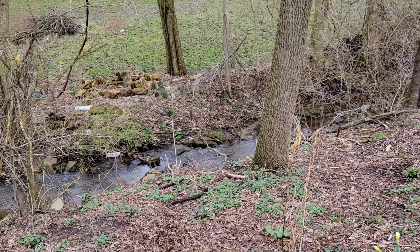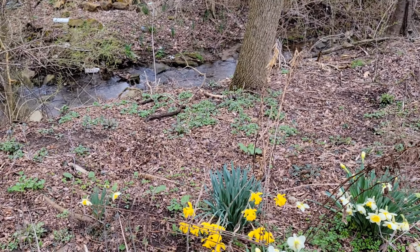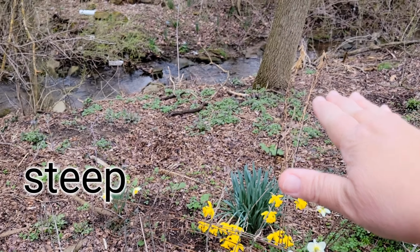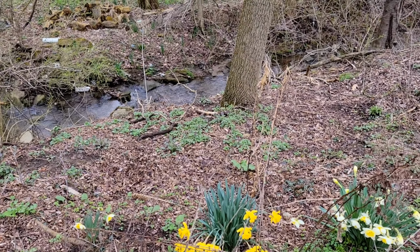Our little creek is flowing. I'm not going to walk down this area. It goes pretty good ways down there. And it's more muddy, of course, so I'm not going to do that. But I'll zoom up on the little creek. It's flowing pretty good, isn't it, today?